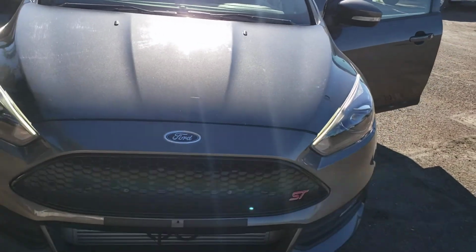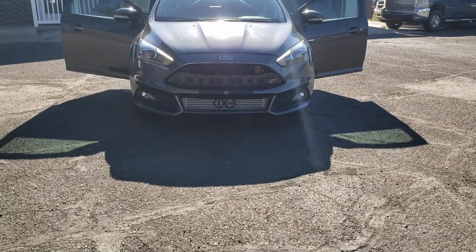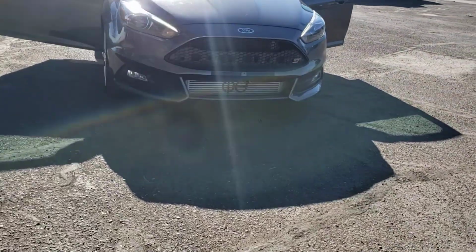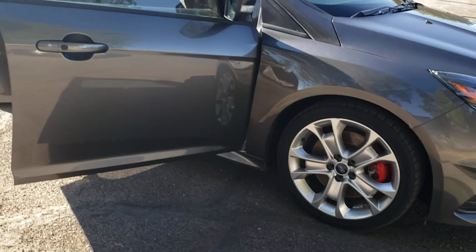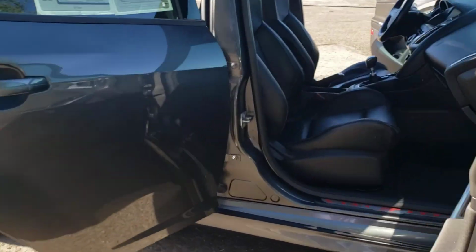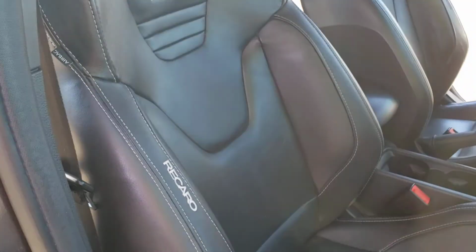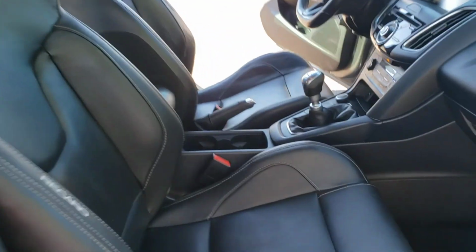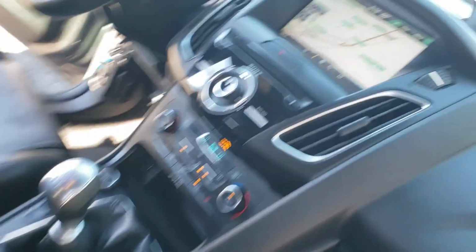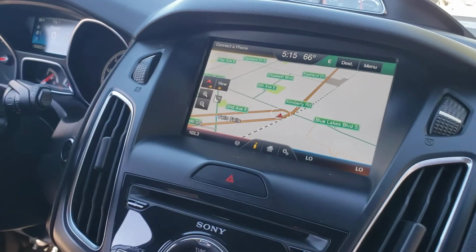5-speed manual, pull back. It looks great from the front. Wow, what a good looking car. High definition headlamps. And I do like the seats that they have in here. These are very comfortable seats. Recaro racing seats, I believe they're called. There's your 5-speed manual. As you can see, it's got the factory navigation. The air is blowing very cold right now.